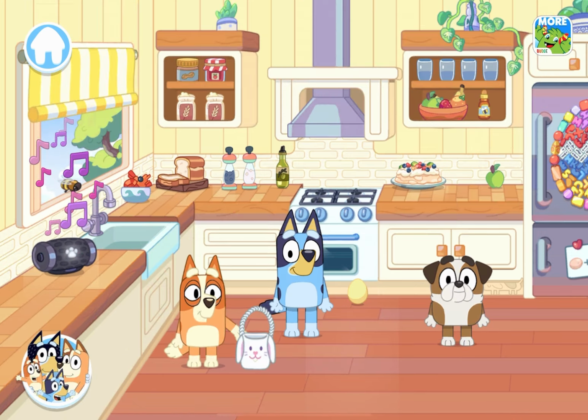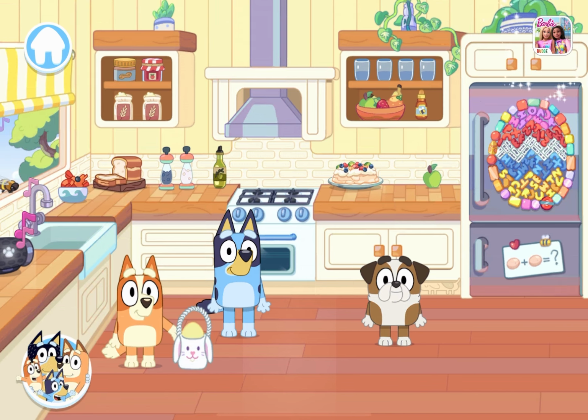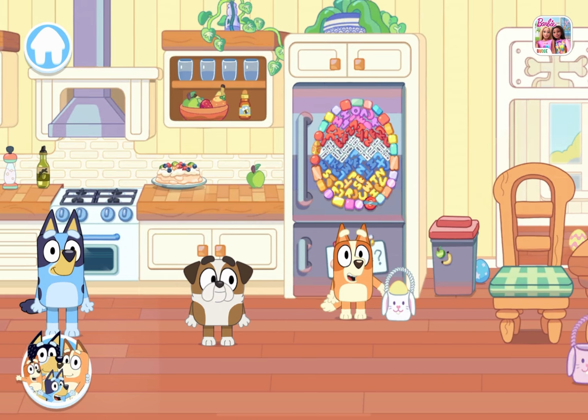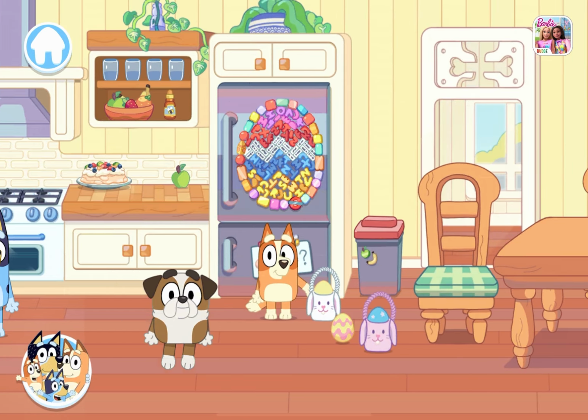First, we look in the kitchen! Yay! I wonder how many eggs we could find.